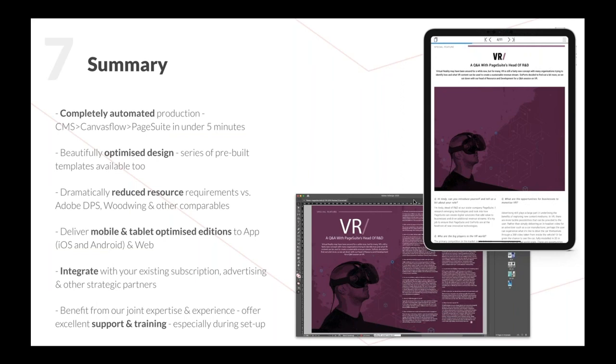The output from a PageSuite perspective can be onto the app and web, but Canvasflow has additional outputs too. And you'd also be working with a team of people who've got the expertise to not only deliver some of these great products that you've seen here today, but also part of the strategic side around that as well. So if you wanted subscriptions integrated as part of this, advertising or other third parties, you can have the complete digital strategy delivered alongside these optimized products.